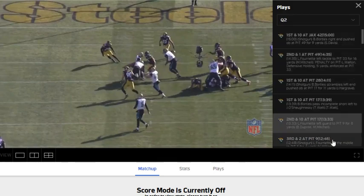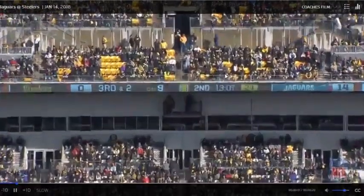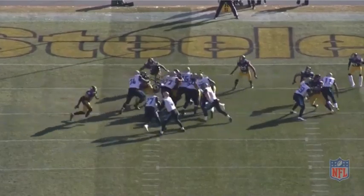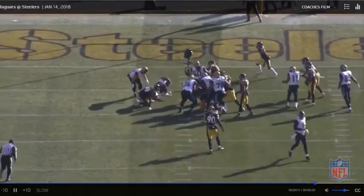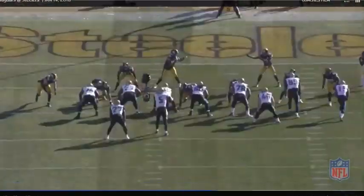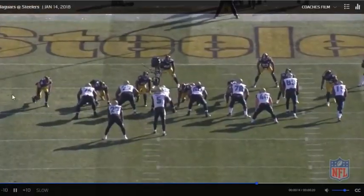If I can find it. I think it's actually the very next play. It's a 3rd and 2. Yeah, that was a 2nd and 10, gain of 8. This is a heck of a play by Vince Williams. This should have been a touchdown. They get the fullback here, Poland, and it's the fullback and the running back versus Vince Williams.